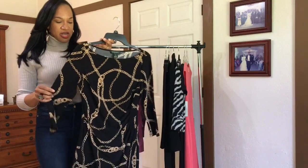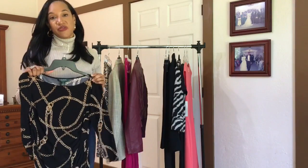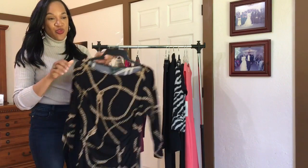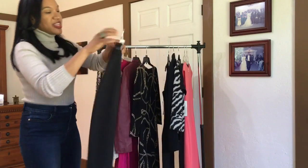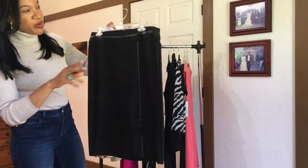I think it's just kind of classic in its shape. You're not going to even believe how much I paid for this. $1. $1 for this Ralph Lauren dress. I think because they were packing up, she was just trying to get rid of stuff. Then at that same yard sale, I got this nice skirt for $2.